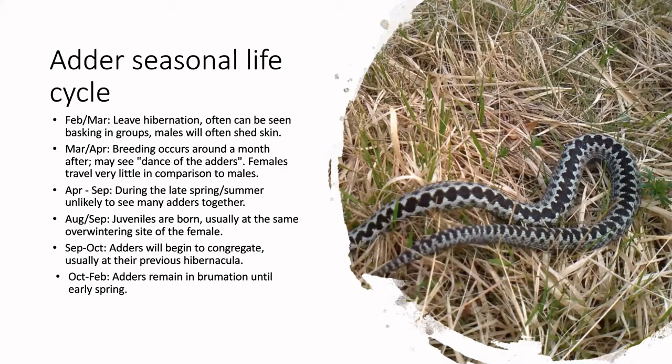Again, males first come out, start basking. They want to shed that skin. And they'll quite often just find the nearest available place to bask outside their hibernaculum. And that means they'll quite often bask in groups, because they tend to communally hibernate. So you'll quite often see many, many adders in one place basking just as they've come out of hibernation. And then in March or April, breeding begins.